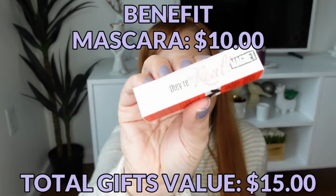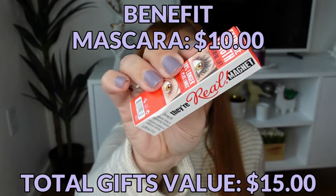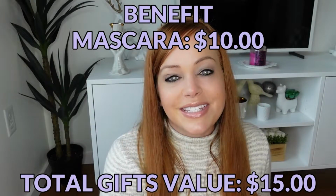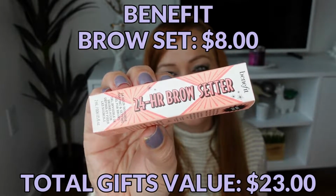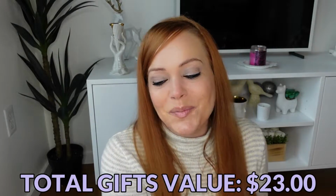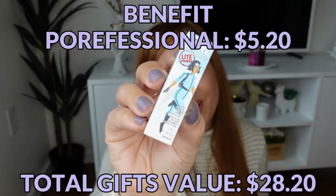The first one is a They're Real Magnet Mascara. The second is a 24-hour brow setter. And the third is this cute little Porefessional Light Primer.